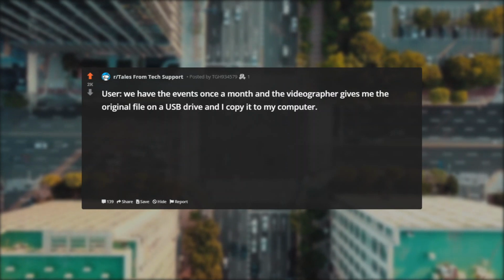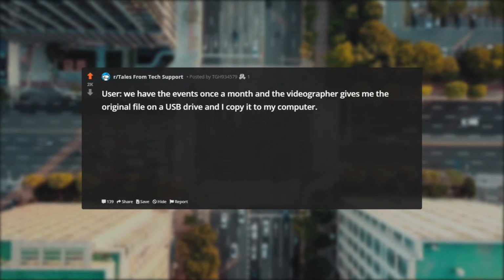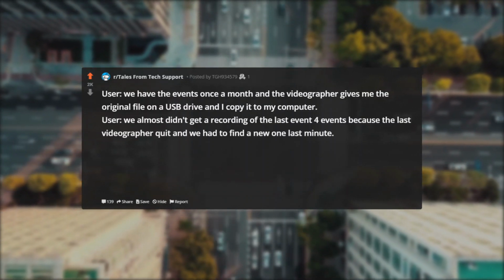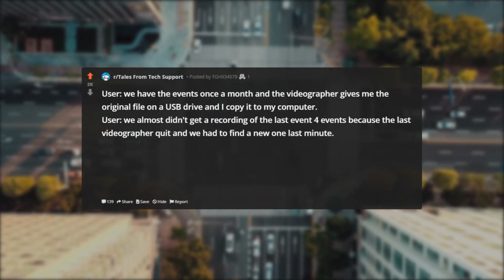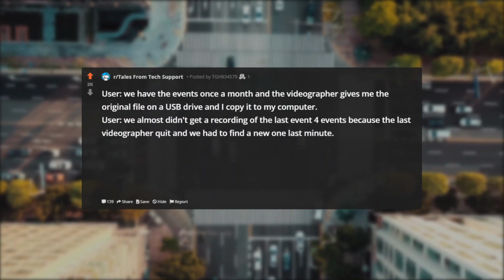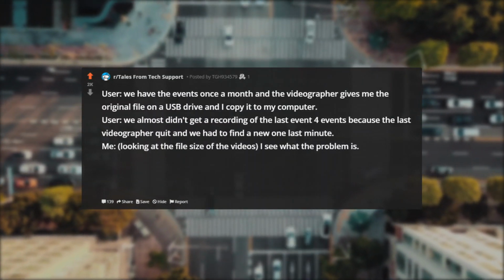User: We have the events once a month, and the videographer gives me the original file on a USB drive, and I copy it to my computer. User: We almost didn't get a recording of the last 4 events, because the last videographer quit, and we had to find a new one last minute. Looking at the file size of the videos, I see what the problem is.